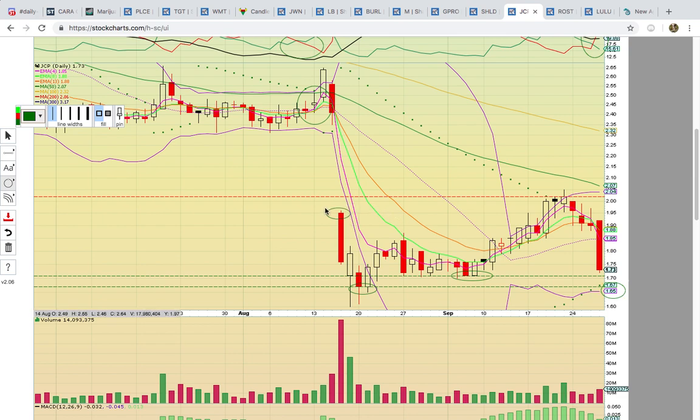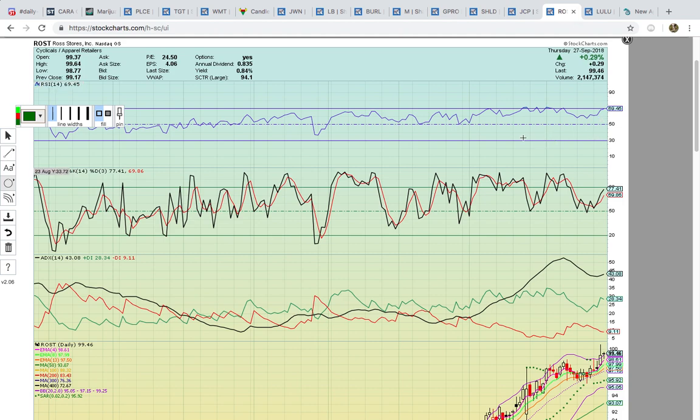It came up here. There's a gap. And it failed to stay above the bottom of the gap level, and so that does signal more downside risk, more consolidation. Okay, let's look at ROST stores.